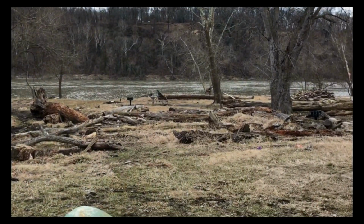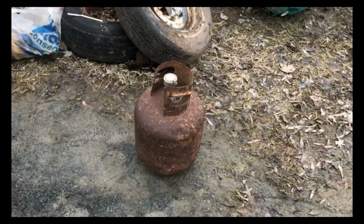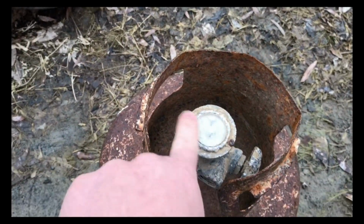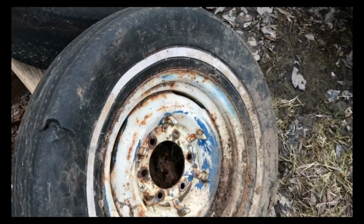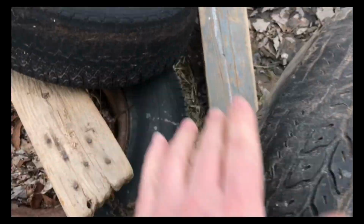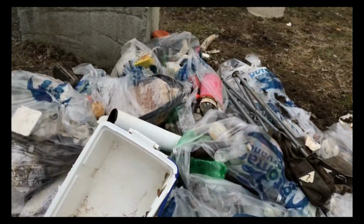So we're still down here, and they picked up most of the trash except for this trash pile. Look at that nasty propane tank. I don't think I've ever seen a propane tank that's had a gauge like that. So that's a pretty old propane tank. There's some pretty old rims and tires because it's got the clips here for hubcaps. Plastic barrel, trash, trash, trash.